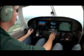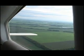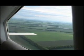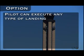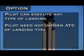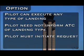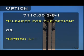Pilots can and probably will request different kinds of landings when operating in the pattern. They may also request what's called the option. With the option, the pilot can execute any type of landing they want on that particular pass, and they don't have to let the controller know what kind of landing they will do. Pilots must initiate a request for the option, and it must be approved by the controller. You can do so by saying cleared for the option or option approved.